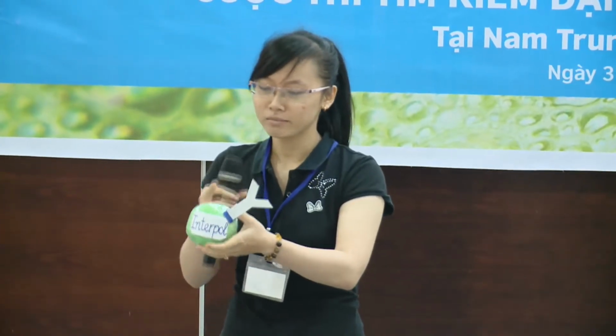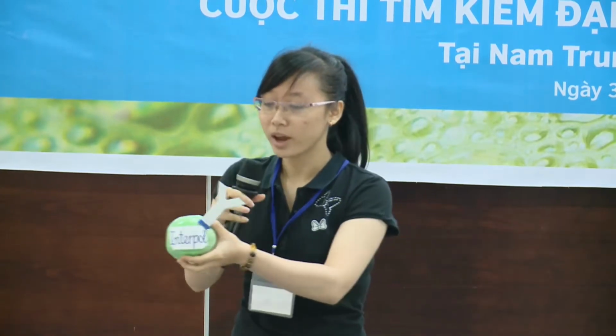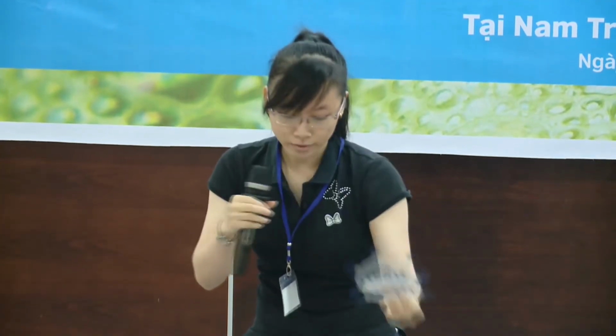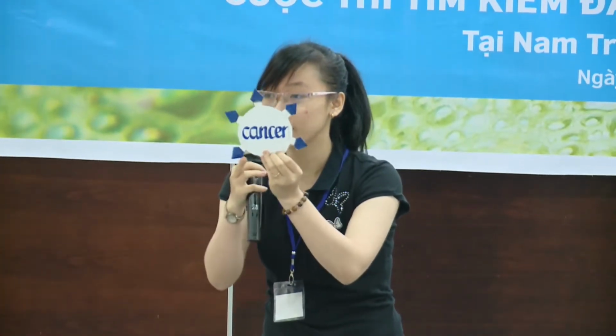My major is not biology, so I wonder how can a quantum dot know that this is a cancer cell and the other cell is not cancer? At first the quantum dot doesn't know what kind of cell is cancer, but with the help of the antibody, this antibody will know which cell is cancer through the antigens here, and the antibody will attach in this place and help the quantum dot recognize what is cancer.